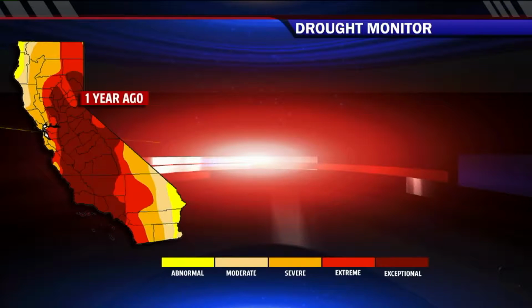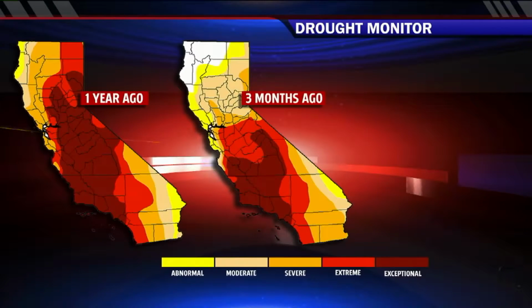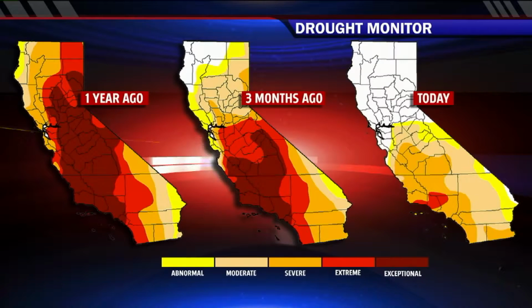That's what we looked like a year ago. California in the deep shades of red, and you can see down here on the bottom, the deep shades of red tell you exceptional drought was the rule for much of the state. This is what we looked like 3 months ago. This is what we look like today, and that is the drought monitor that was just released yesterday.